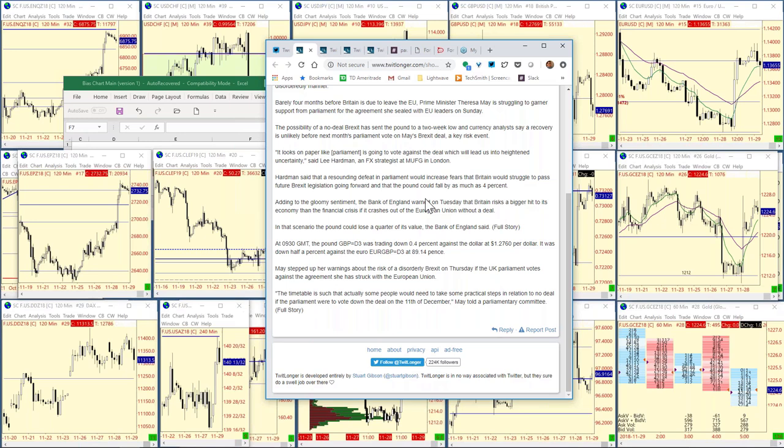Adding to the gloomy sentiment, the Bank of England warned on Tuesday that Britain risks a bigger hit to its economy than the financial crisis if it crashes out of the European Union without a deal. In that scenario, the pound could lose a quarter of its value, the Bank of England said.